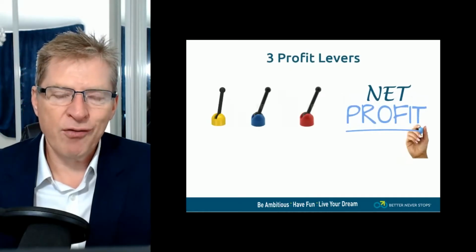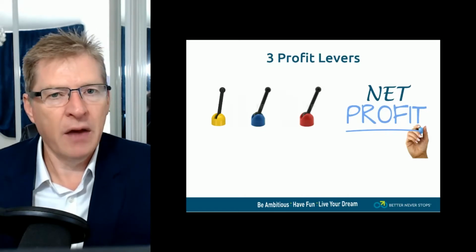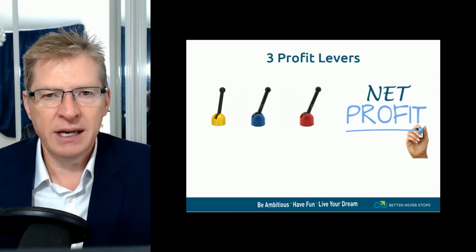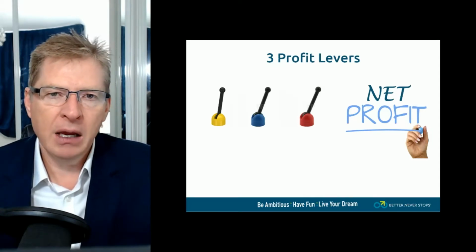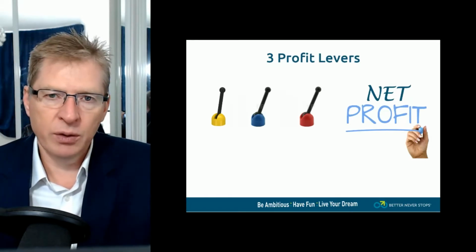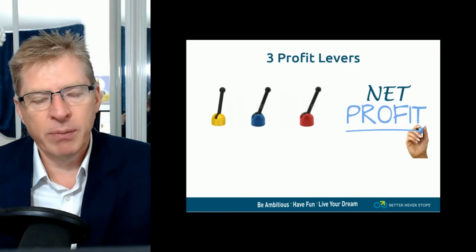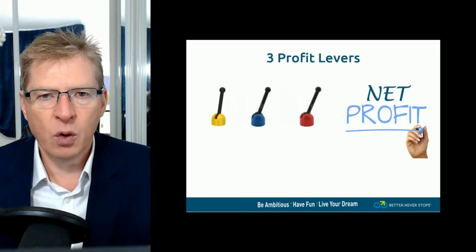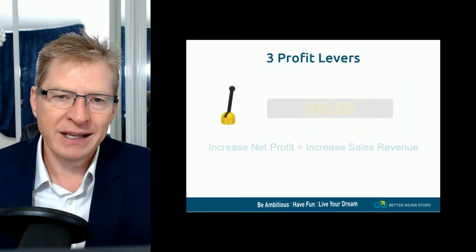So there are three, what I call profit levers, that exist in your business. And there are only three. There are three ways that you can increase the net profit in your business. Now I want you to imagine a large tank of water, which is your revenue, and you can pull these three levers, and by pulling these three levers in a certain way, you're going to end up with more money on your bottom line. So the first lever we're going to talk about is this yellow lever.